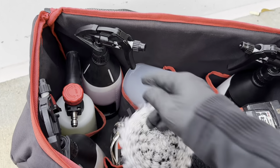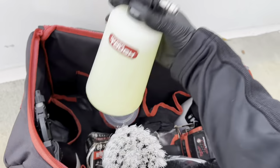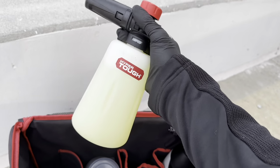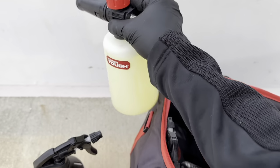For my exterior cleaning, what I use is PNS Brake Buster, right there. And then I also use PNS Pearl Auto Shampoo, which isn't very foamy, but it still works very, very well, especially with cars that already have some sort of protection on there. I do want to get the body soap so that it's a little more foamy, but this does the trick. It works fine.